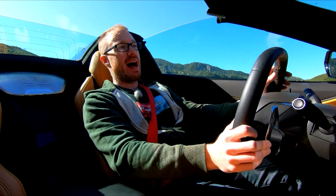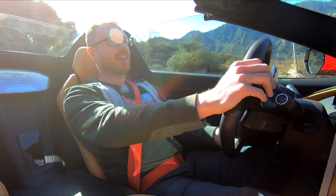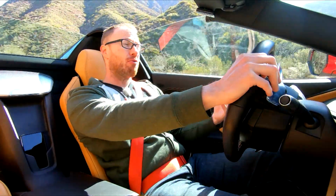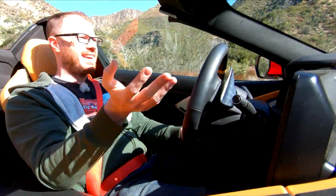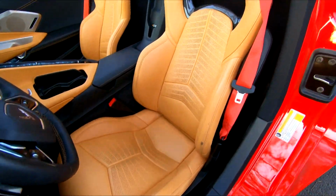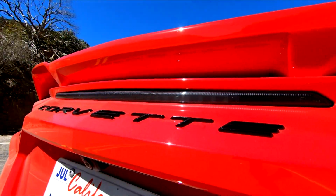As an overall package, I'm blown away by what the C8 Corvette offers. The driving experience is sublime. The more I drive this car, the more I really, really like it. It's so easy to get in and hustle it, but at the same time, if you don't want to do that, it's also comfortable and practical. Now sure, it's a very low slung sports car. Getting into and out of it might be a bit tricky if you have bad knees, but that comes with the territory of any Corvette.